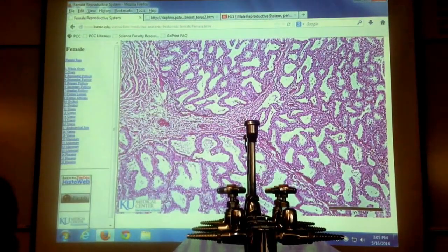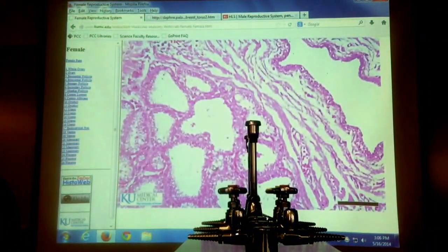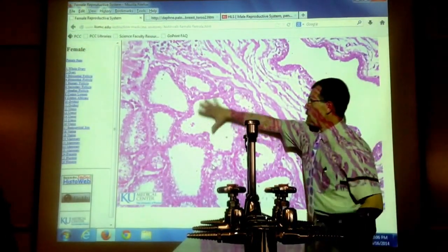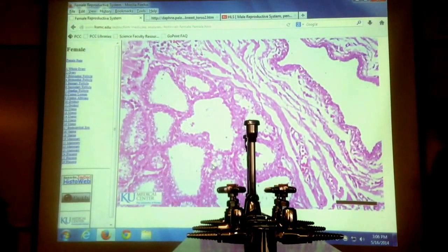I'm not overly concerned with how precise you are. But here's one that's actually lactating. Ooh, that's real big. Those are huge, right? Here's the milk, right? Huge alveoli, taking up the whole thing, right? So basically, the size of the gland should increase as the activity goes up.